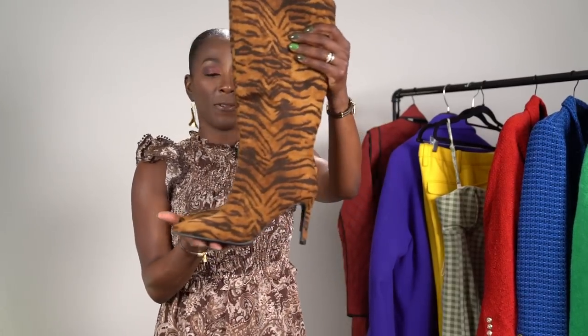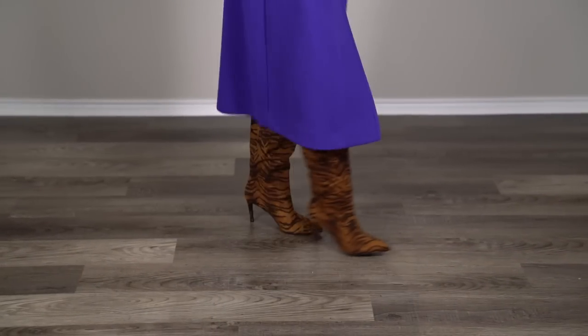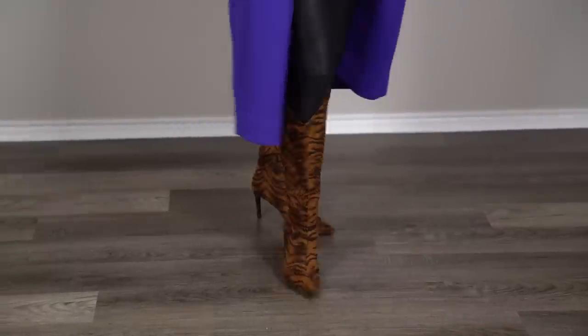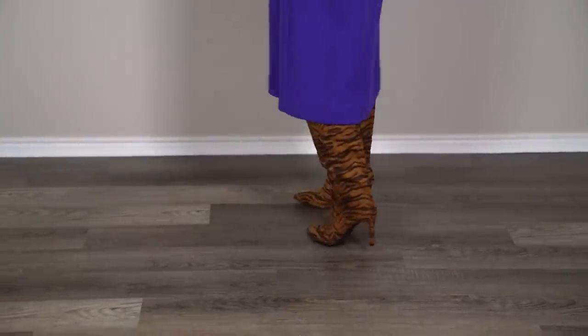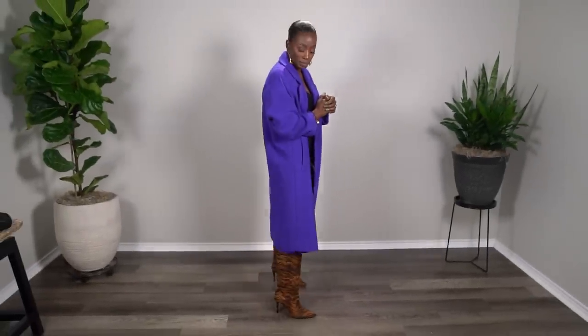So the next item is a pair of boots. And these are from Chinese Laundry. I thought they were beautiful. I think I saw Karen Britchick with these, or someone on YouTube. I'm pretty sure it was her. And she said Chinese Laundry, so I went on the website and found them. And I thought they were really pretty, and I bought them. And she said they were comfortable. You know, we're trying to do comfort nowadays as much as possible.